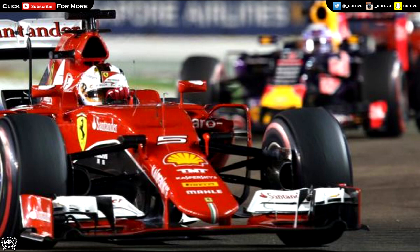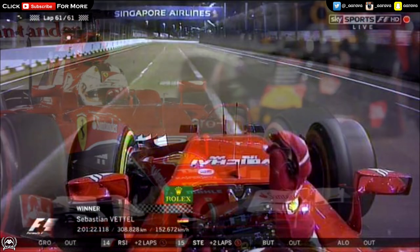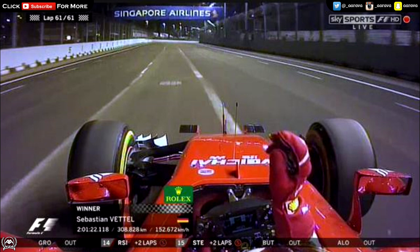Led from start to finish, I think it was. At least I think that's what they're saying. At least it looked that way from the TV feed, because he was just so in control. From the race start, he completely bolted. Like, he got 3 seconds within like 2 laps or something like that. Crazy pace from Sebastian. And then I think Ricciardo summed it up on the podium quite well.